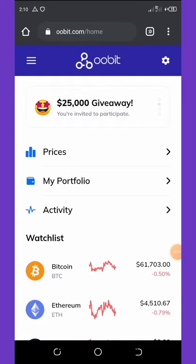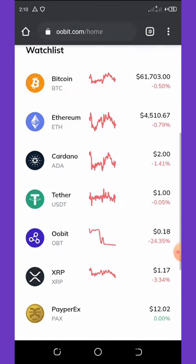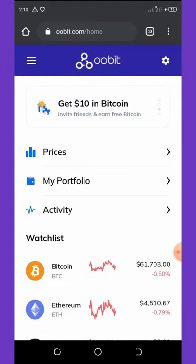Okay, so guys, this Oobits wallet is a wallet just like a Coinbase wallet, and the best thing I love about this wallet is that it contains a lot of coins. You can see there are a lot of coins right here on the system, okay? And the best thing is that you can earn unlimited Oobits tokens on your wallet by inviting your friends to join this new website. Once you invite your friend, you get a free $10 worth of Bitcoin whenever they make their first purchase on this wallet, okay?